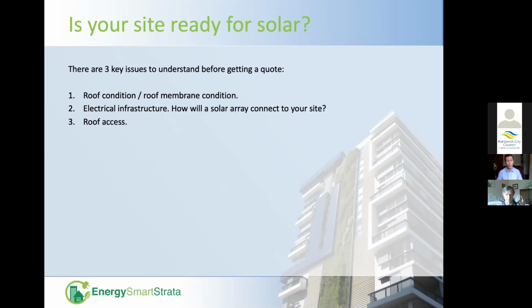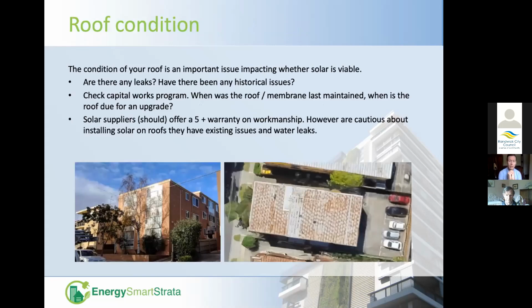The first is the roof condition. The second is to do with your electrical infrastructure, so your wires and meters. And last is about working on the roof and roof access. We're going to spend a bit of time talking about all of these because these are things we really want to think about when we're looking at our own apartment buildings. And we want to have a really good understanding of all these different issues so that when we get to the stage of getting a quote, we already have a good idea of what we need to ask these solar installers.